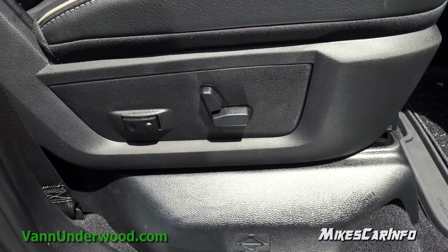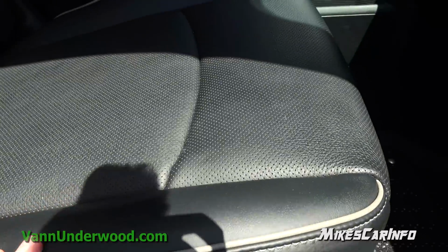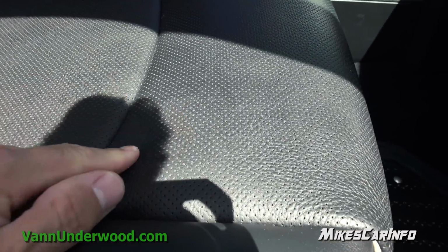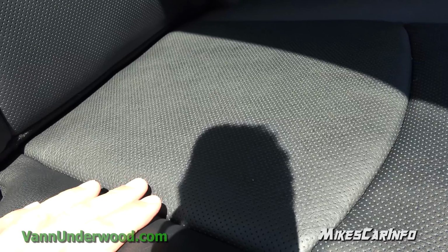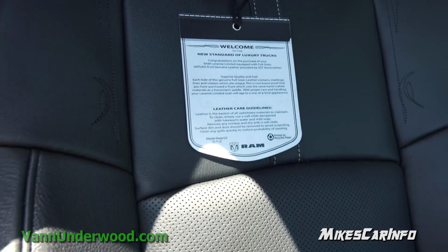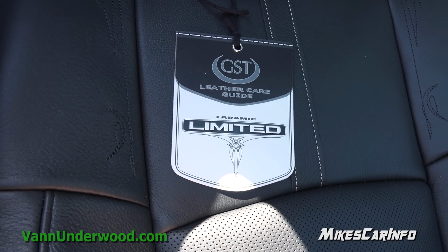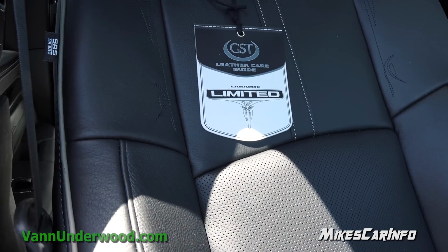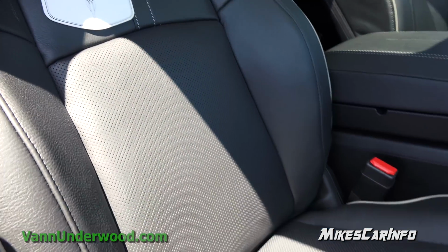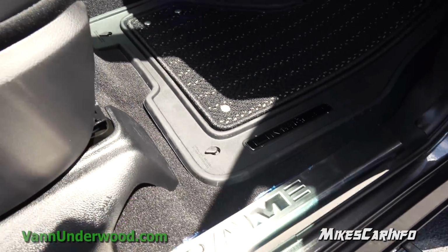Power seat for the passenger as well as power lumbar adjustments. Now these are heated and ventilated seats here in the front with the perforations in the center. Very, very comfortable seats. There's the Laramie Limited leather care guide hanging from the seat still. You have the filigree stitching here on the back of the seat. Gray piping here on the side.